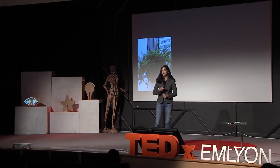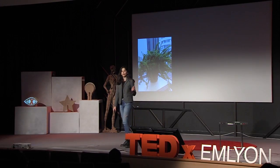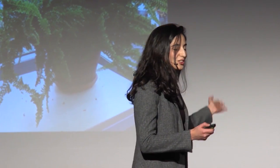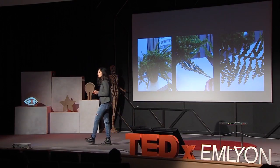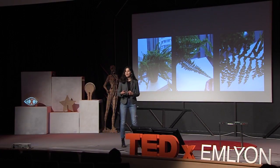The other day, and it's a true story, a couple of days ago I was at the office and I came across this plant. It's called a fern. And my first thought was, wow, man, what a messy plant. Look at it. But as I looked closer, I realized it was a fractal. If we take one of its leaves and zoom into it, we'll realize that the little leaves have the same shapes as the bigger ones. And this is the first characteristic of fractals. It's called self-similarity, as one pattern repeats itself at different scales.